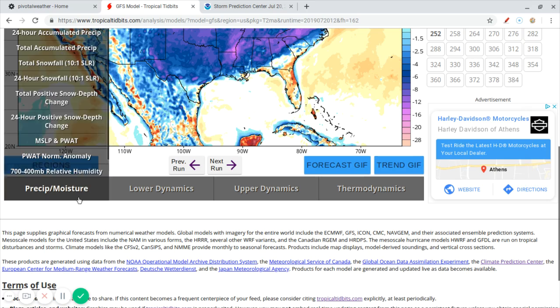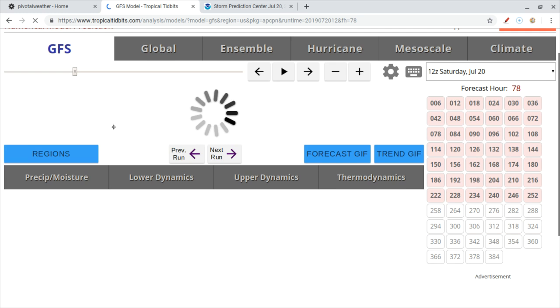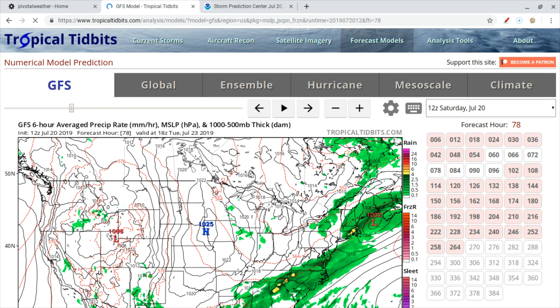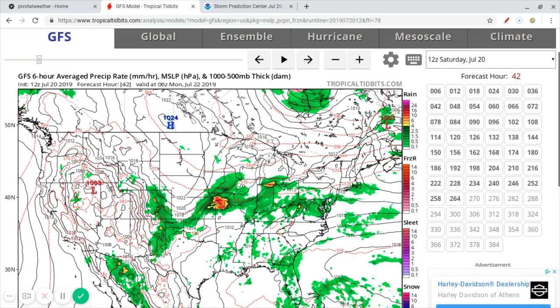So now let's take a look at the precipitation forecast. Total accumulated precip. Well, first of all, we should look at the MSLP and the precipitation radar. This is a 6-hour average. This is not what the radar is going to look like.